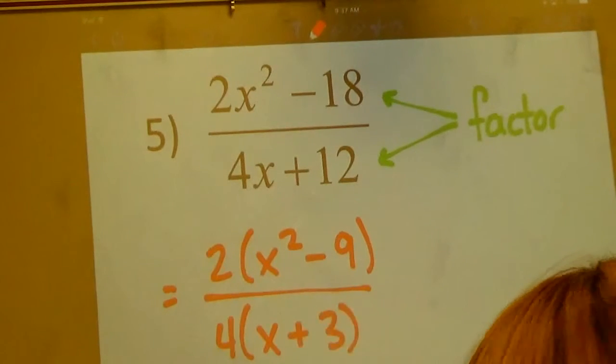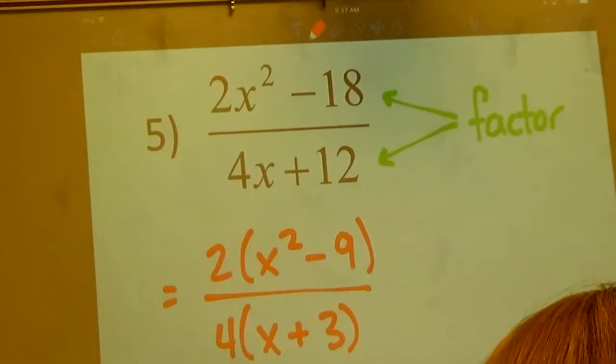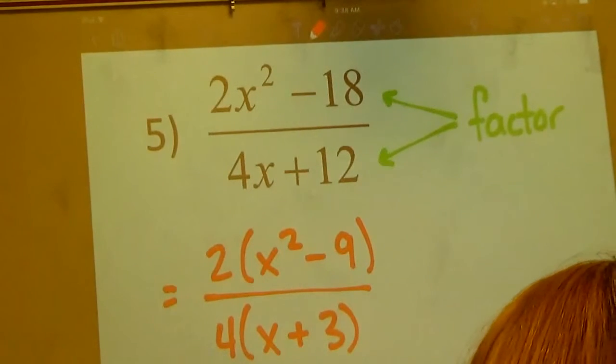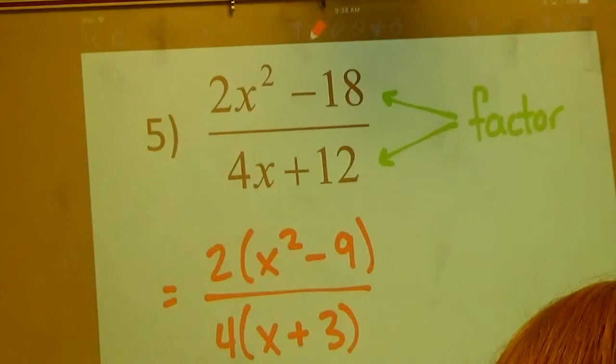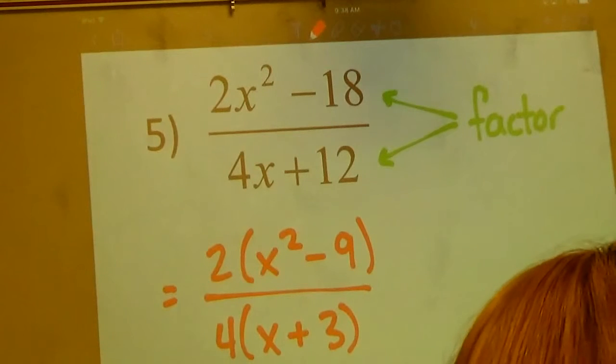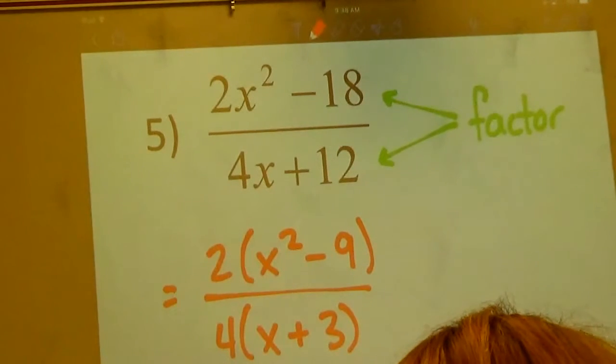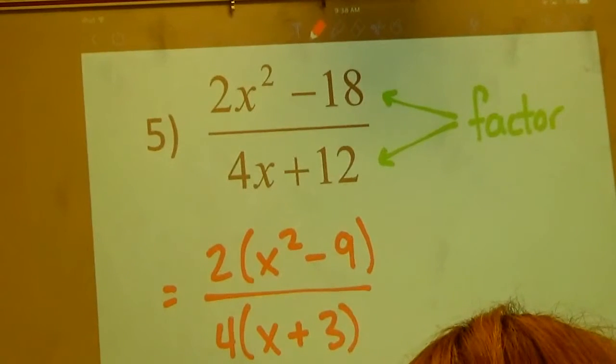Now, is that top part as simple as we can get? Is the numerator as simple as we can get it? No. Why not? Alright, we can factor it, and this is something that we kind of need to review for a second. This is a special type of factoring. Is the x squared a perfect square? Yes. It's a weird way of asking it, but can I take something and multiply it by itself to get x squared? Yeah, x. X squared is x times x, so it's a perfect square. Is 9 a perfect square? Yeah. Its square root is 3. So this type of factoring is called the difference of squares. It's called that because you have a perfect square minus a perfect square.